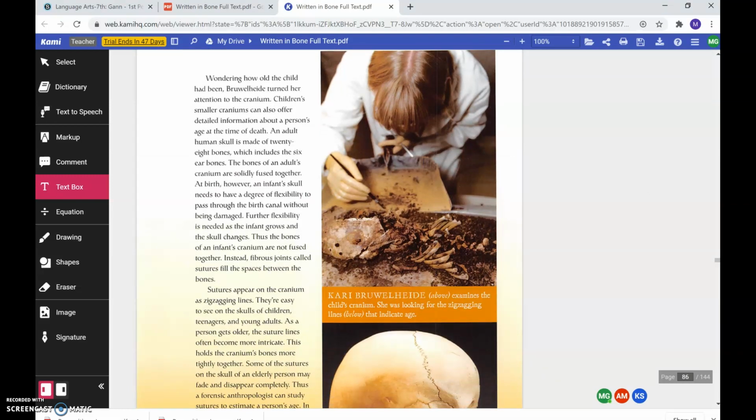Wondering how old the child had been, Bruelheide turned her attention to the cranium. Children's smaller craniums can also offer detailed information about a person's age at the time of death. An adult human skull is made of 28 bones, which includes the 6 ear bones. The bones of an adult's cranium are solidly fused together. At birth, however, an infant's skull needs to have a degree of flexibility to pass through the birth canal without being damaged. Further flexibility is needed as the infant grows and the skull changes.